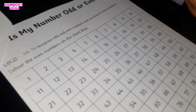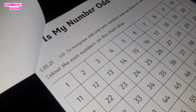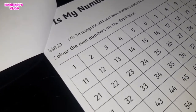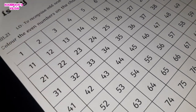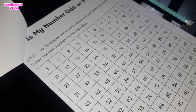On the next page, guys, is my number odd or even? Learning objective, to recognize odd and even numbers and use these to solve problems. Colour the even numbers on the chart blue. So we have to colour the even numbers blue, okay Hannah? Right, so let's go and get a blue pencil.